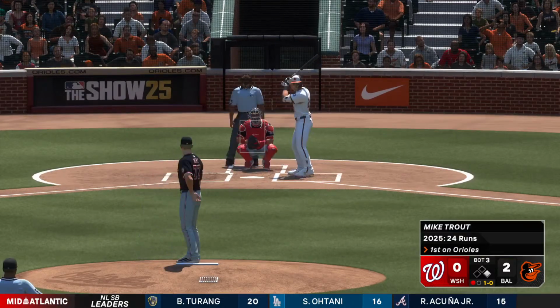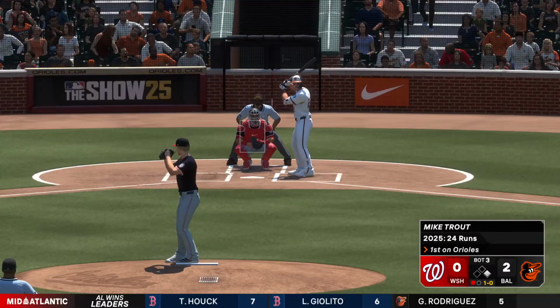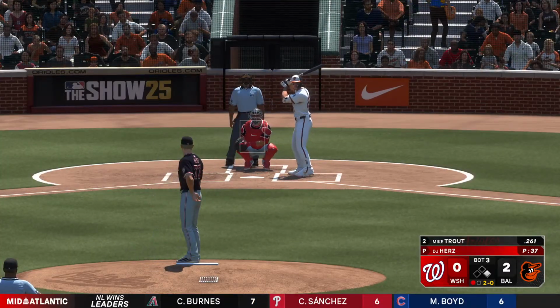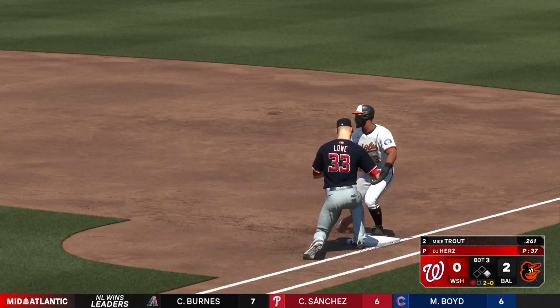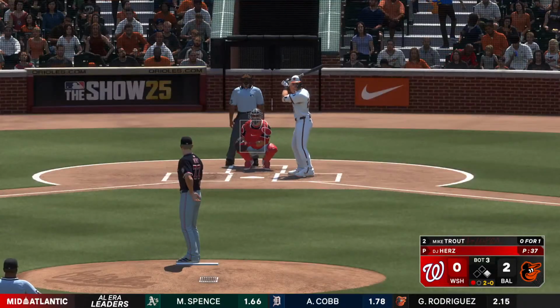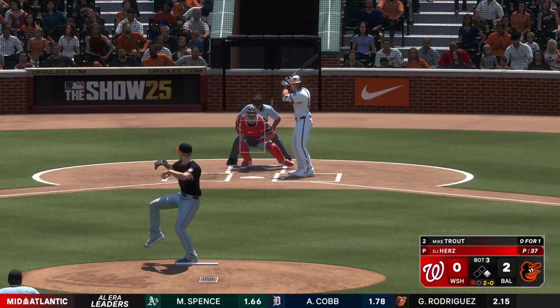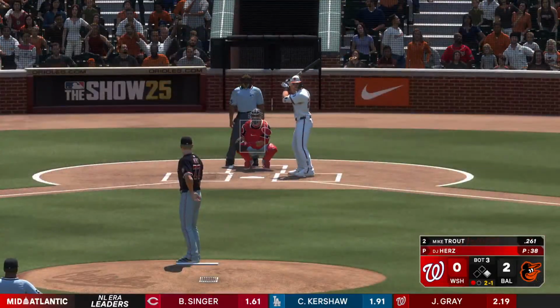Trout stands in here, leaves that one off the inside. This is one of those situations the infielders have to pre-plan and understand that the ball's got to be hit extremely hard right at them if they're going to have a chance to go for a double play. Hers keeping an eye on him. Mateo runs. That one hammered, but pulled foul.